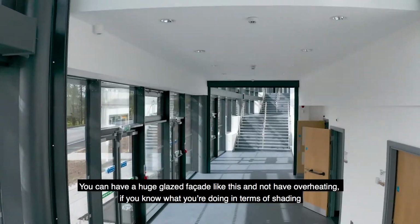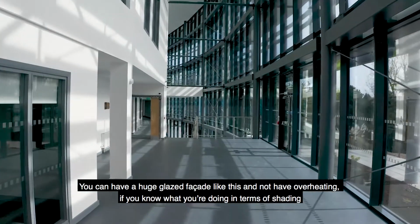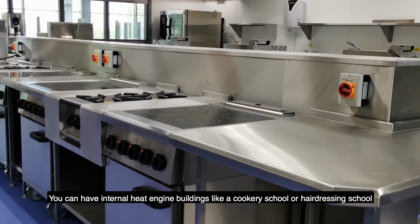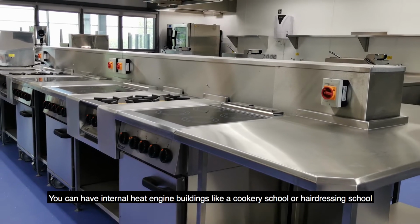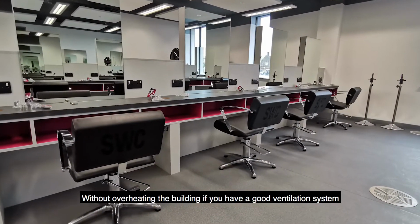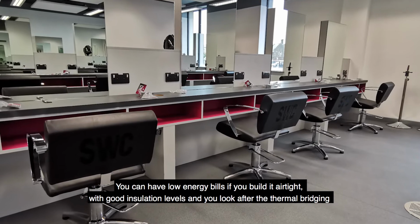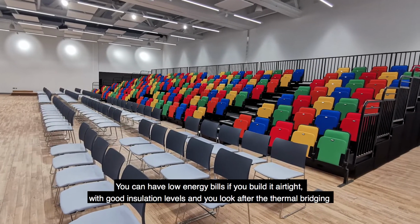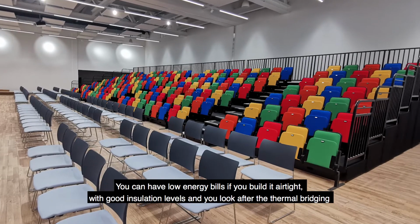You can have a huge glazed facade like this and not have overheating if you know what you're doing in terms of shading. You can have a lot of internal heat gains in buildings, like a cookery school and a hairdresser school, without overheating the building if you have a good ventilation system. You can have very low energy bills if you build it airtight and you've got good insulation levels and you look after the thermal bridging.